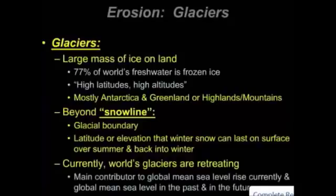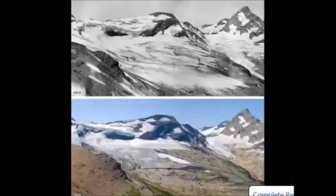The main contributor to understanding why sea level is rising currently is the fact that glaciers are melting. Essentially you have water that's stored on the surface on land in the form of ice, which is of course now melting and running off and going into our oceans, causing the sea level to rise. The photo on top is from 1914, the photo on the bottom is from 2009, taken from the same exact vantage point. And you'll note that you can see the retreating glaciers in this comparison.